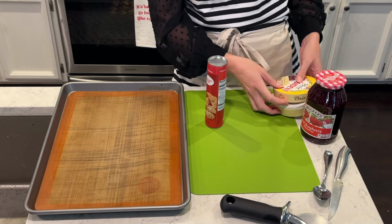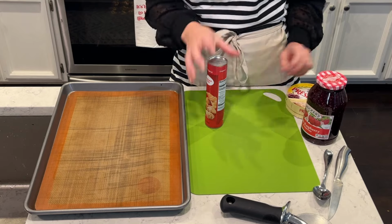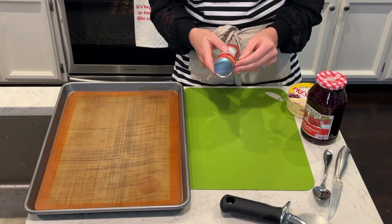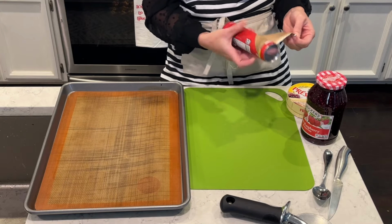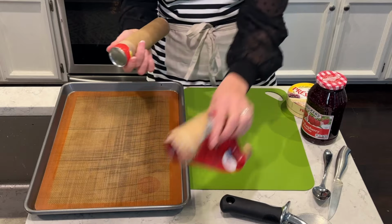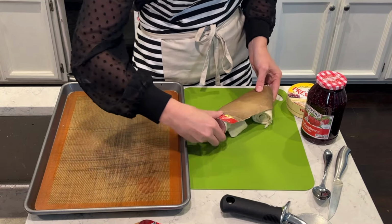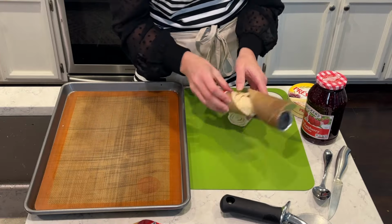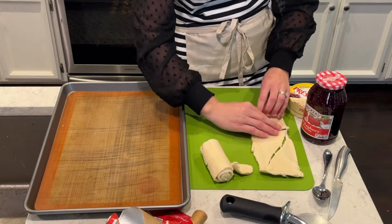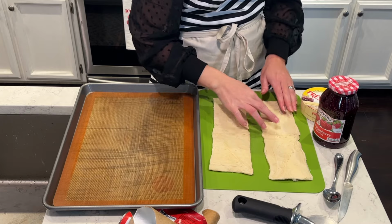Like I've mentioned, I love Pillsbury Crescent roll appetizers. This one is going to be with Brie and some raspberry jelly. I'm going to open up my Crescent roll dough, and I'm going to make these into little balls. So I'm going to cut the dough, and then add the ingredients onto the inside, a little square of Brie and a little dollop of jelly, and these are so good. You just pop them in your mouth.